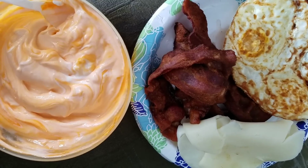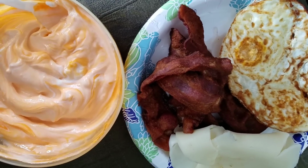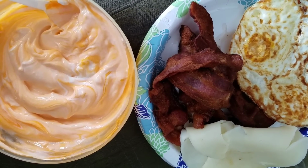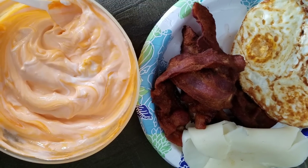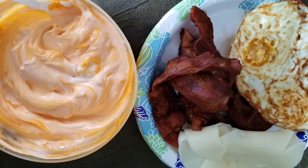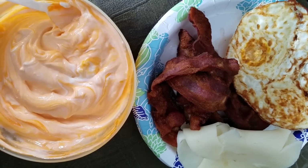Happy Monday, everyone. I'm having 2 fried eggs, 40 grams of center cut bacon, 1 ounce of provolone cheese, and 227 grams of Chobani Greek yogurt, the 0% sweetened with orange vanilla Mio. And that's going to be my first meal of the day.